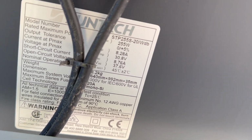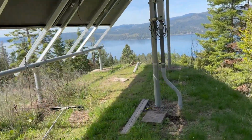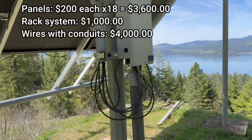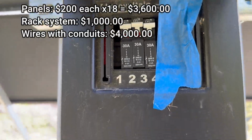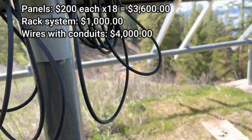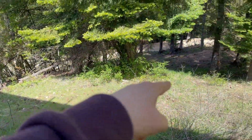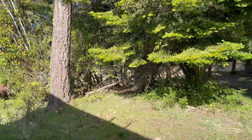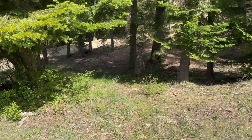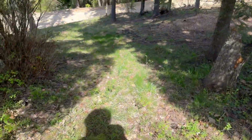So the next thing is wire. From these panels, we have a copper cable running underground, and it consists of 3 cables, each 300 feet long. These cables are routed into our solar shed. It's over there. And so we have a shed specifically for the solar equipment. The wires surprisingly cost as much as the panels. It's about $4,000 because copper wire is expensive and we need a long one.